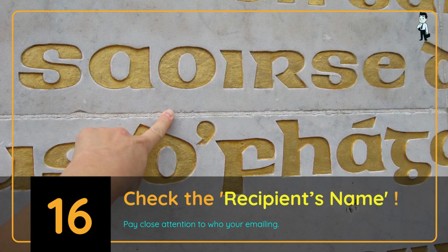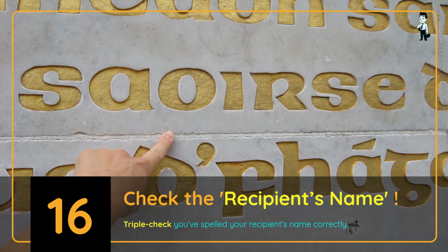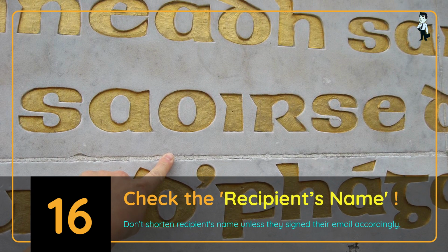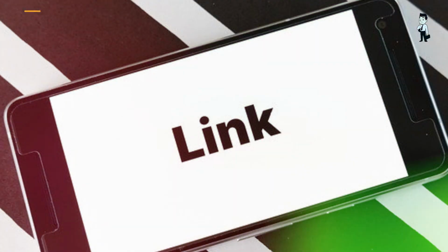16. Check the recipient's name. Pay close attention to who you're emailing. Triple check you've spelled your recipient's name correctly. Don't shorten the recipient's name unless they sign their email accordingly.